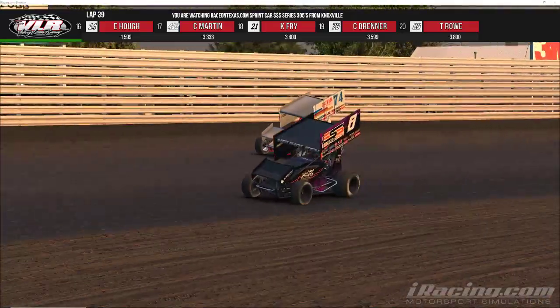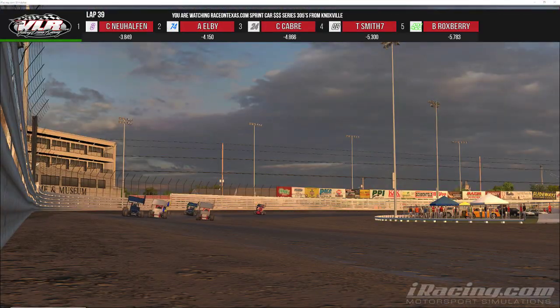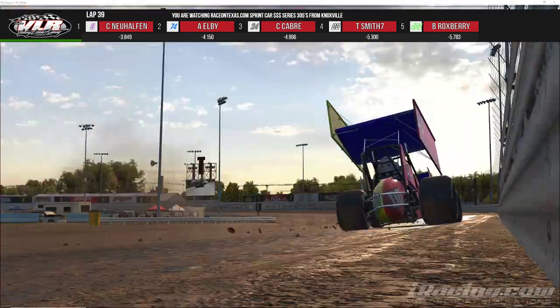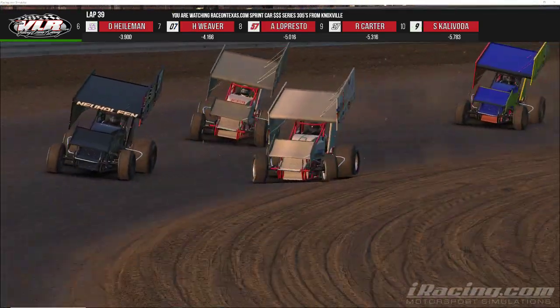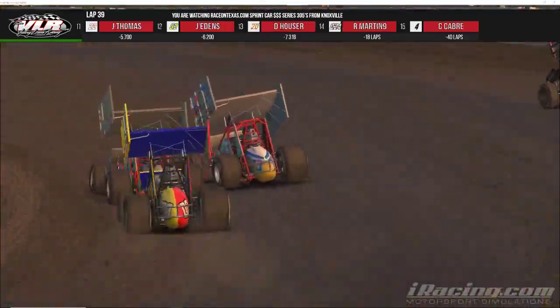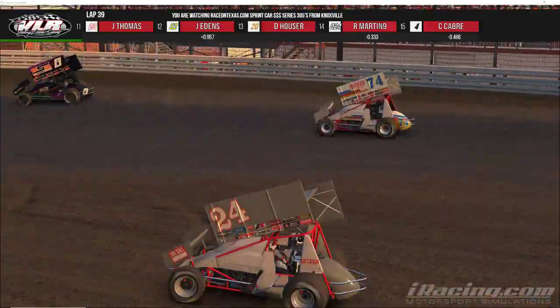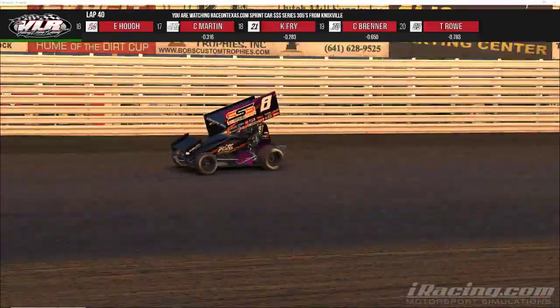White flag lap, ladies and gentlemen, and Cole Newhoffman takes the lead through the first set of corners. Adam Elby is going to cross him up down the backstretch. Ooh, they wheel hop coming into 3. They're side by side through the last set of corners, and coming off of turn number 4, it's going to be the 8 car of Cole Newhoffman with the win.